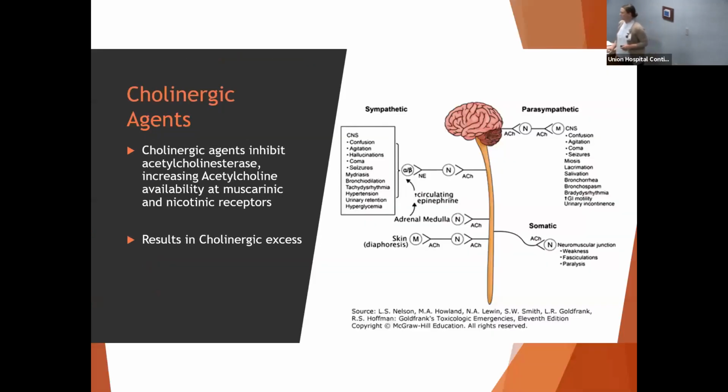So these cholinergic agents inhibit acetylcholinesterase, which is the enzyme that breaks down acetylcholine. This works a little bit differently than our anticholinergic agents, because this just increases the availability of acetylcholine at these neurotransmitters.